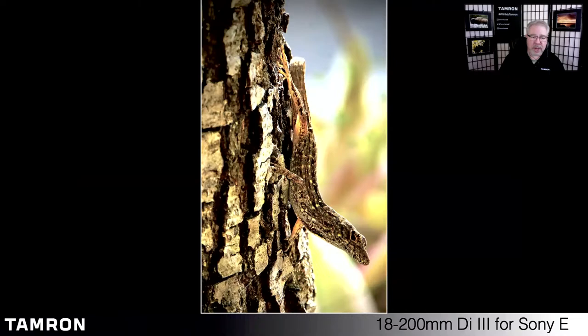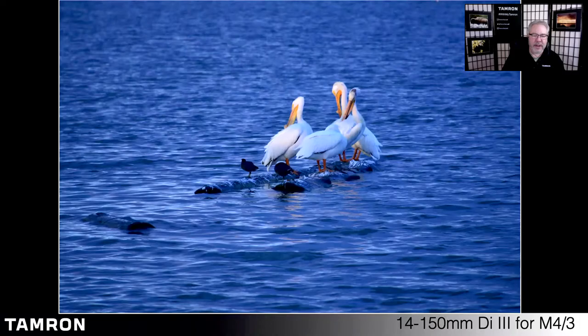I was doing a portrait Photoshop photo workshop in Florida, and we were taking a break in between sessions. Walked outside and saw this little critter hanging from the edge of a tree next to a busy street in Palm Beach, Florida. So you never know where you're going to find things. Again, the 14 to 150 for Micro Four Thirds, a great little lens for the Olympus and Panasonic users.